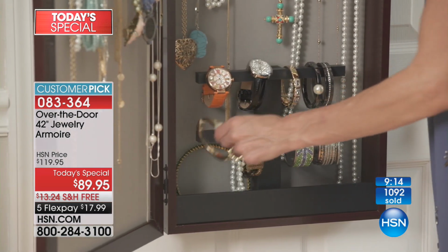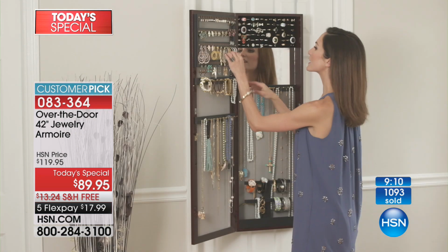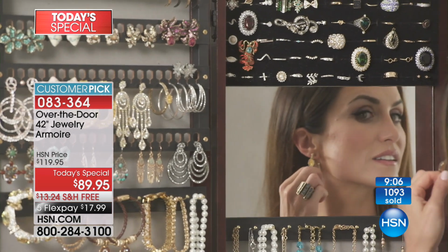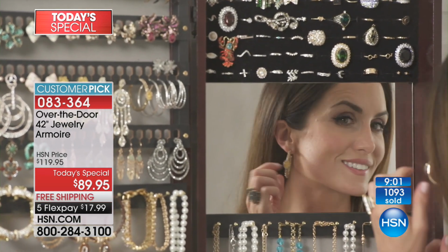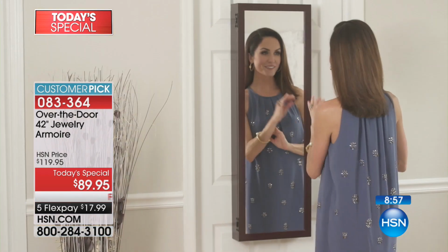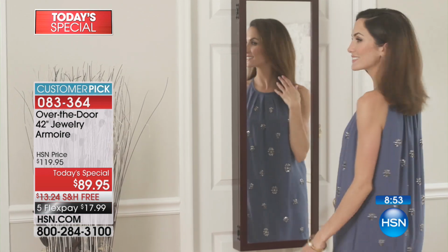So this is a great way to make better space if you're in a smaller area, if you're in an apartment in New York, or even if you're in a big house and you just want to make better use of your space. This is the way to do it. But again, remember, you are getting so much when you buy this armoire. You're getting a full-length mirror. Now let's talk about how much a full-length mirror costs. Oh, that's a great point.